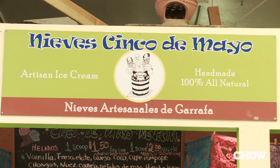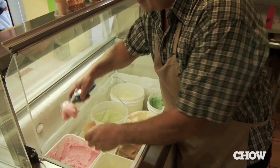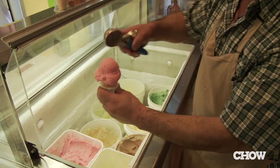Then we visited Nieve Cinco de Mayo, where owner Luis Abundis makes hand-churned ice creams and sorbets. I grew up in a small town near Guadalajara. When I was little, I was helping an uncle. Yes, that's when I learned how to make ice cream the old-fashioned way.